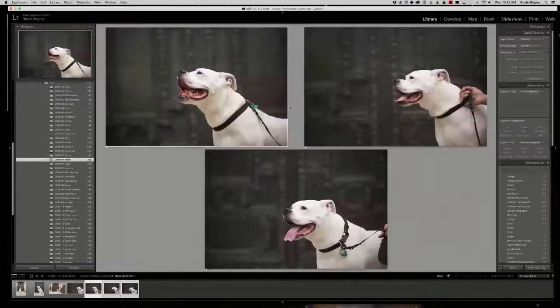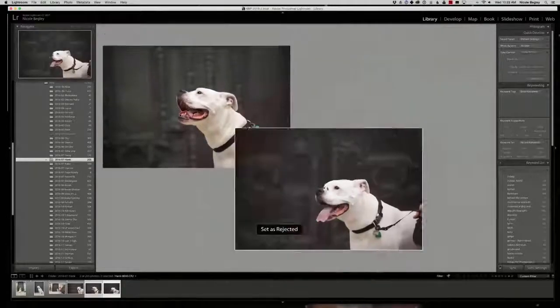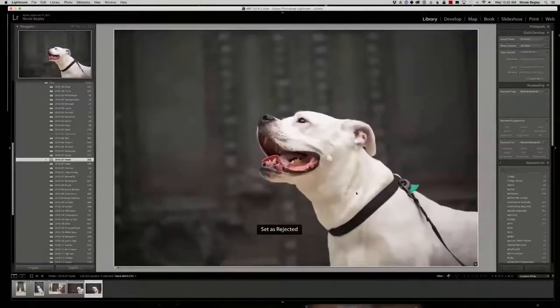All that does is remove the image from survey view. You can see it's still right down here in the film strip, so it's still flagged. We haven't done anything other than remove it from the survey view. Now we can look at these couple other images and decide which one we want for this view. I think I like this first one the best, so I'm going to reject these two.